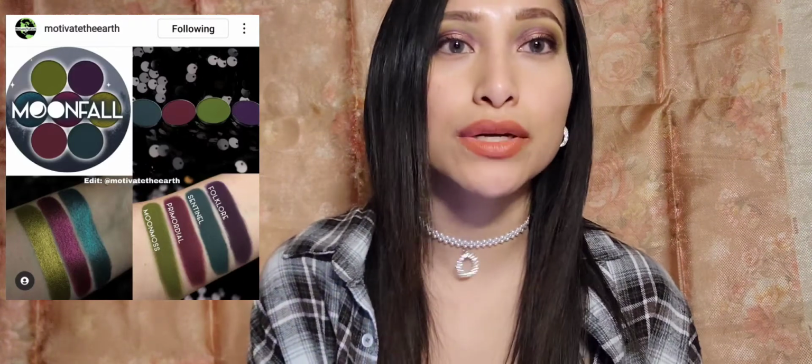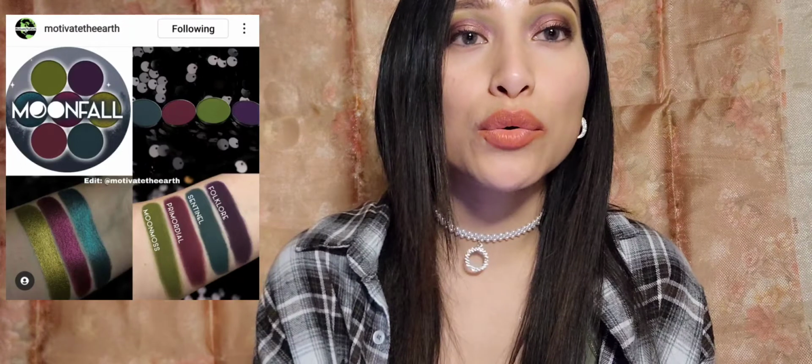So yeah, let's start. The first post that I'm looking at is from Motivate the Earth. I love her Instagram page. It's the Shroud Cosmetics Moonfall mattes. And yeah, it's 4 matte singles, and in the photo it's showing 3 of the shimmers. They look gorgeous. Shroud Cosmetics used to have a different name before they rebranded. I cannot remember what it is. I feel like it's on the tip of my tongue, but I cannot remember. If you do, just comment it below.